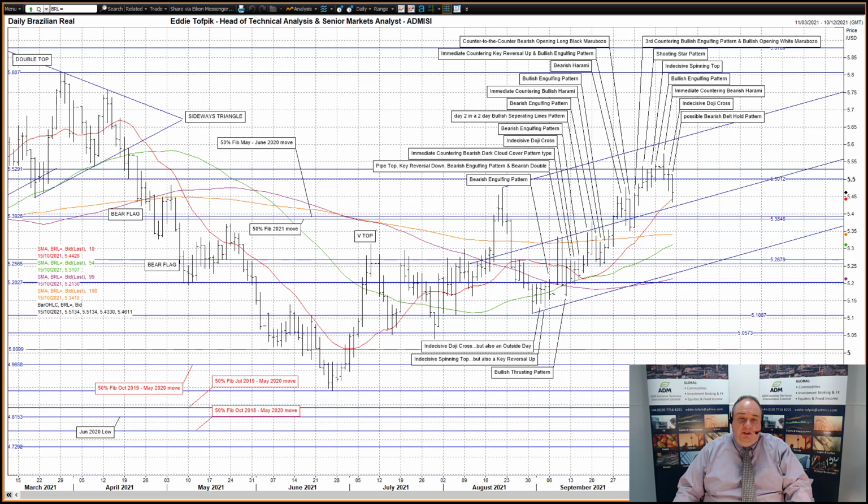US dollar against the Brazilian real. On the surface you could look at Friday's action as a bearish opening black Marubozu, which would be fine. However, I suspect the action may be a possibly quite potent bearish belt hold pattern, in which case watch out.